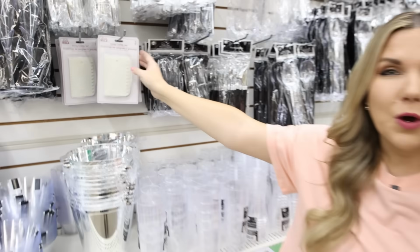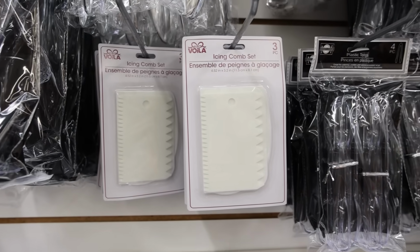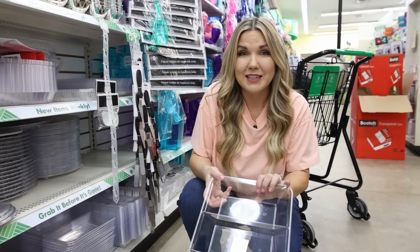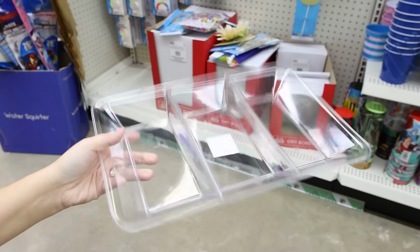Don't forget the party supply section when you're looking for DIY items like this icing comb set. This is gonna be perfect to create fluted texture on my vase. The party supply section also has great organization. Like, this is an awesome item to put in your drawer to get organized.